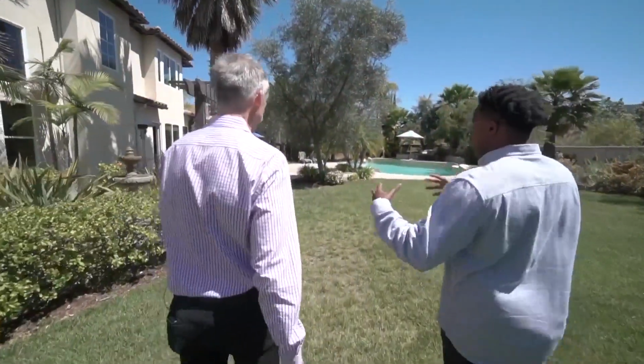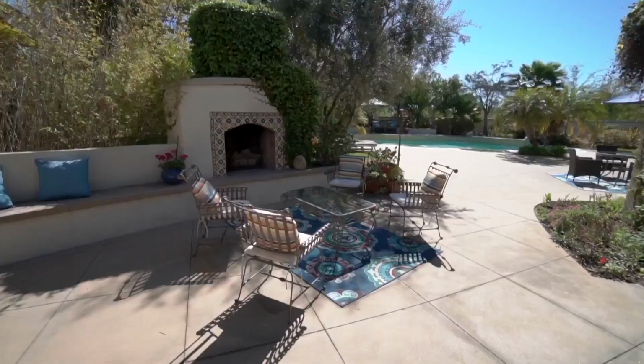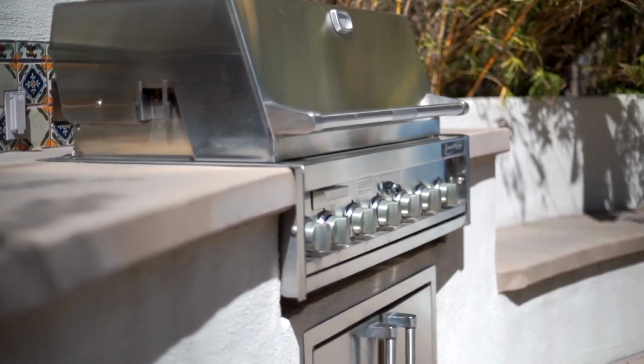And this is a space where you're gonna spend a lot of time. Whether you are gonna sit by the fireplace, whether you're gonna play, whether you're gonna be in the pool, whether somebody's making you some great burgers and hot dogs, you won't wanna leave.